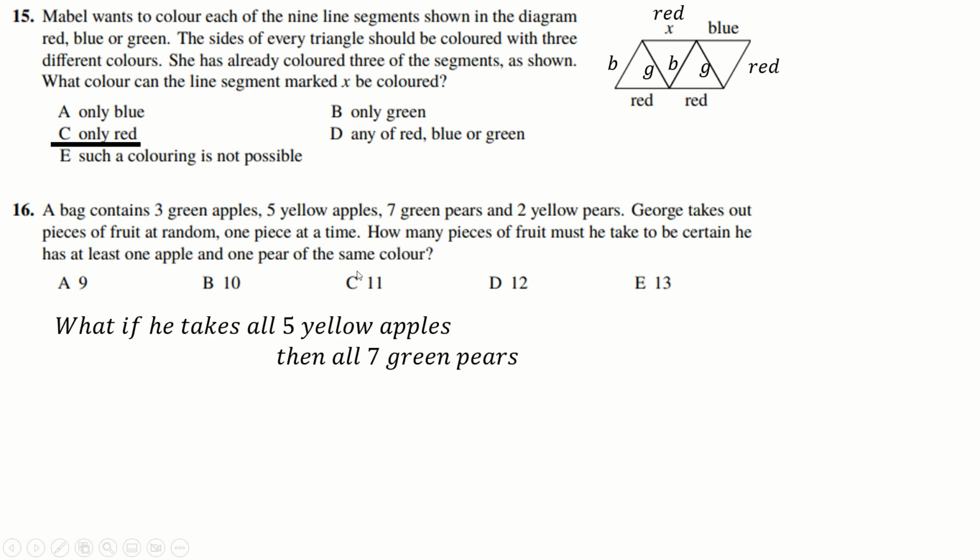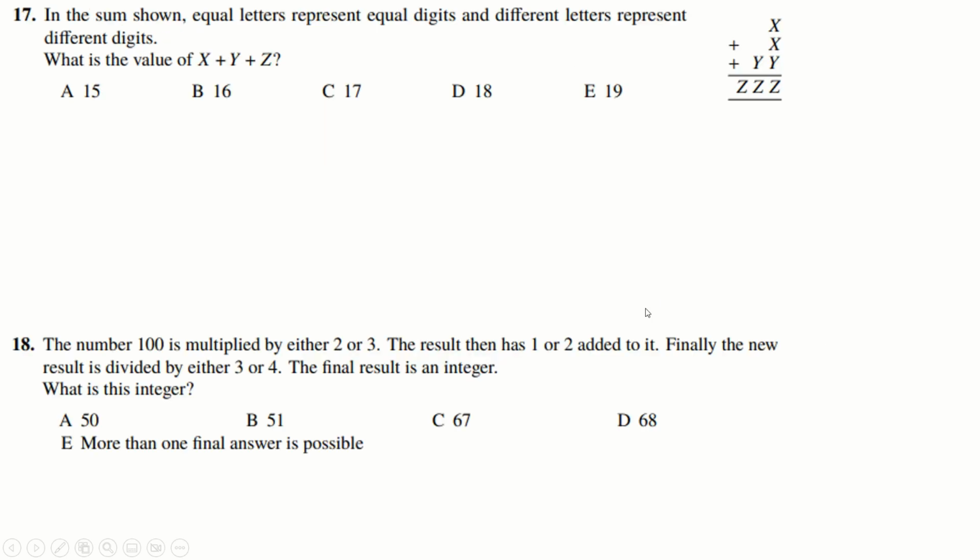which would match with this green pear, I guess, for this rule, or a yellow pear, which would match with this yellow apple for the rule. So the 13th one will cause a match, and the answer is 13. And again, because there's no bigger answer, I know that this must be the correct answer as well. I mean, I knew it anyway, but whatever.